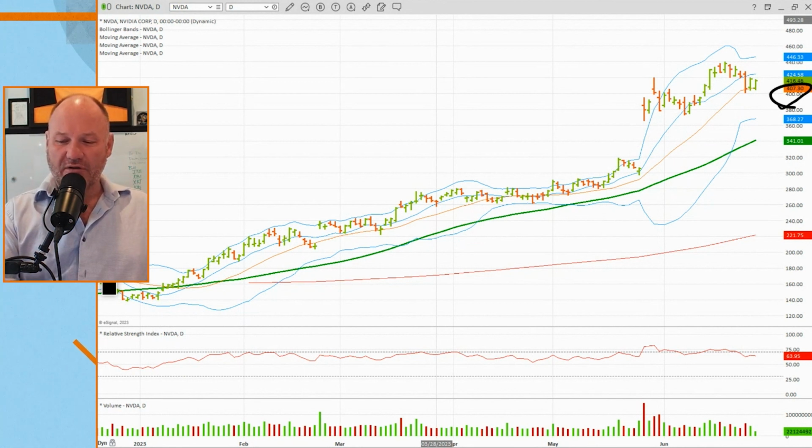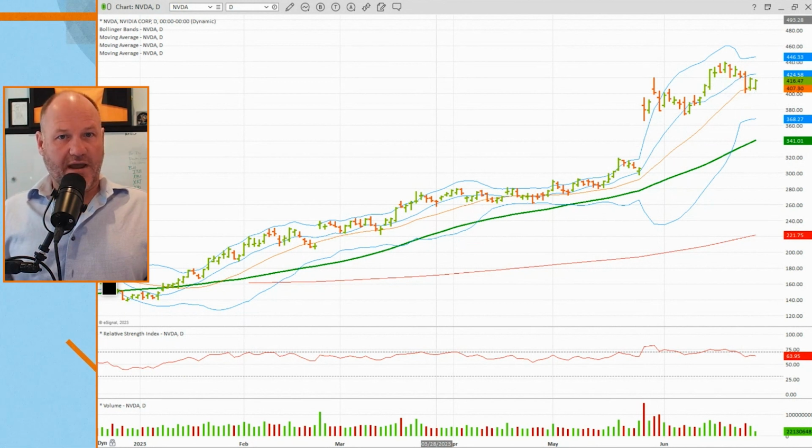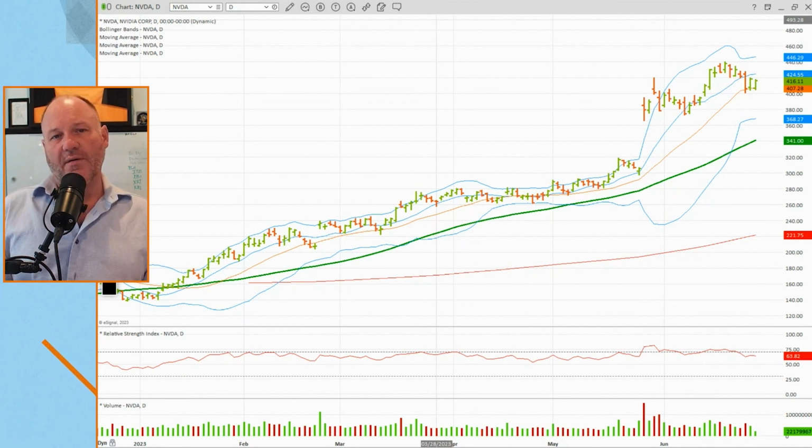So we've got the 400 level in play. We've got the 20-day moving average in play. Nothing else right now, except for we're coming off of these overbought levels. Now, you hear people talk about RSIs, relative strength index. It measures how overbought or oversold a company is. Typically, when it's overbought, it's hard to extend the rally higher because buying power has expended itself.